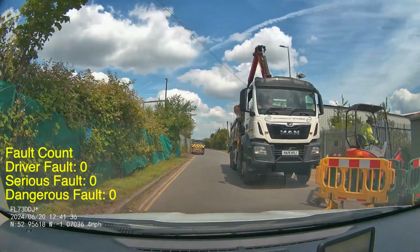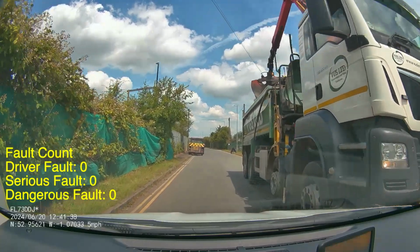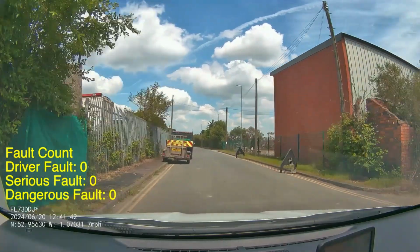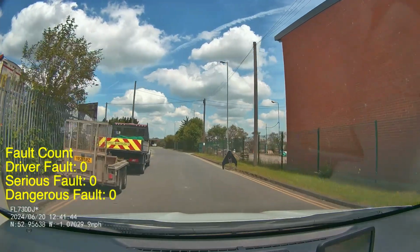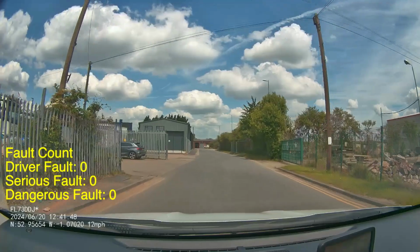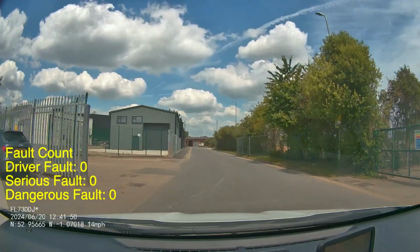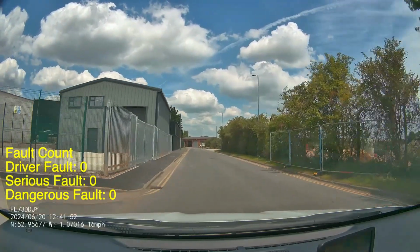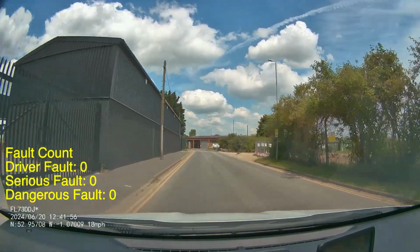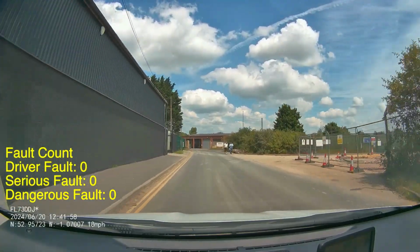The pupil does a really good job here, coming around nice and slowly past the truck. There's not a lot of space there, so keeping the speed low and keeping on those mirrors is absolutely essential when you're going through gaps like that. As you're coming down this road, just be mindful of the entries on either side as well for vehicles coming in and out of them.